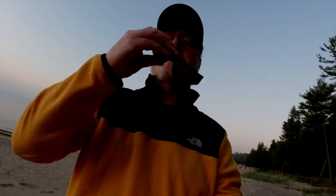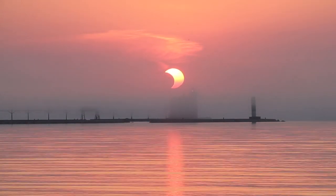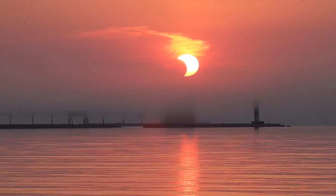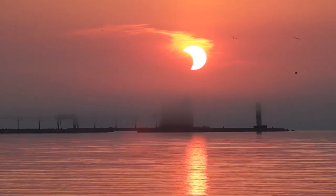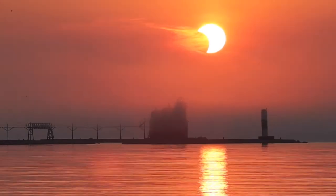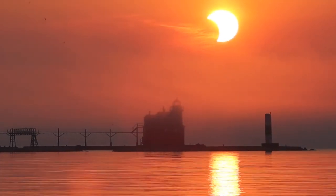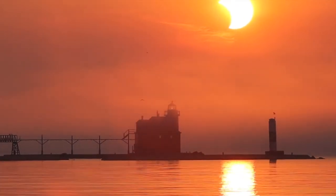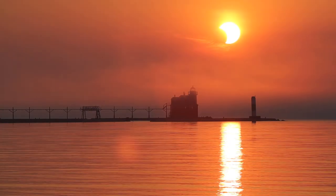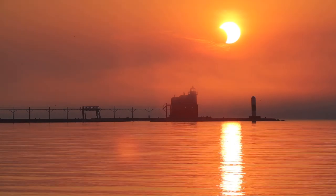And I have my eclipse glasses to put on. We're just gonna let this roll. I got some really awesome shots anyway. And I'm just standing here now.